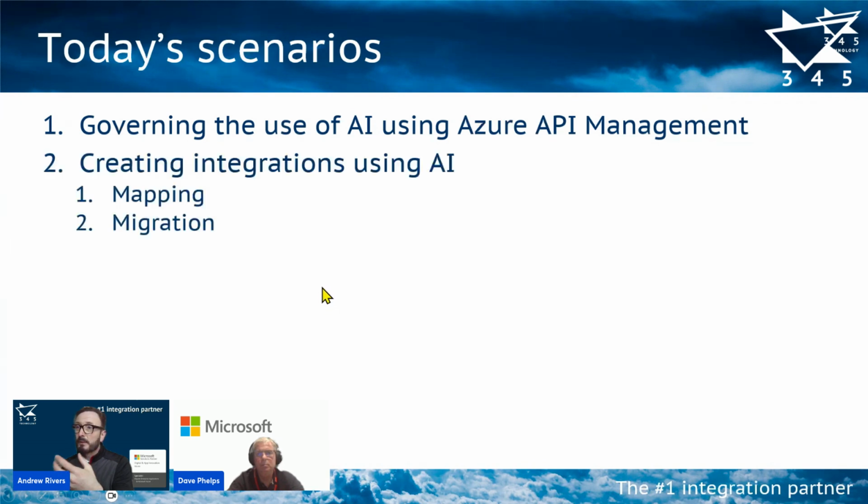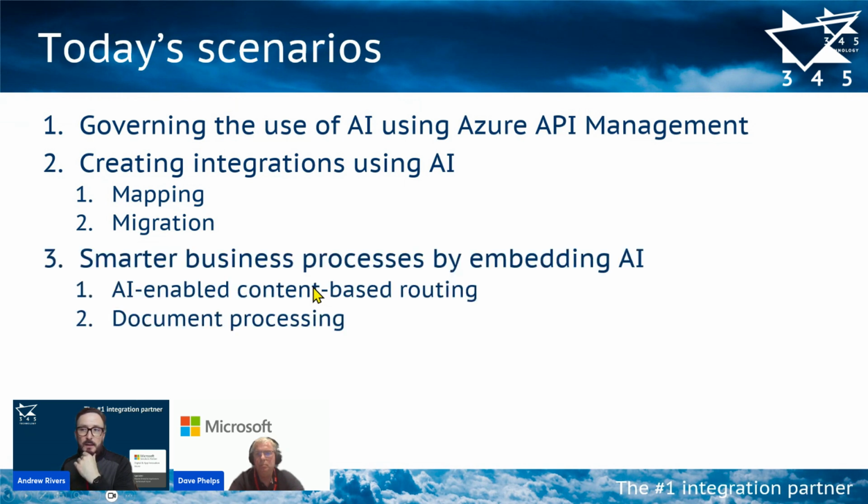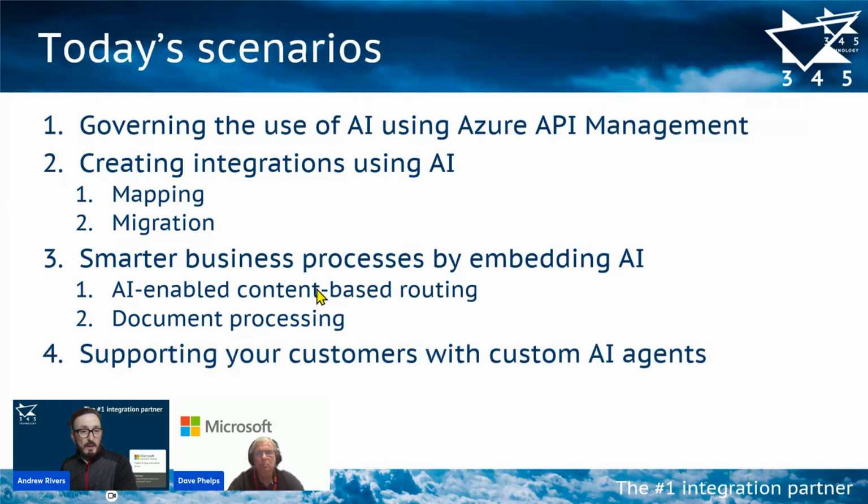We're also going to talk about how we can create integration assets using AI, and we've got a couple of flavors there: mapping one document format to another, and also what we might be able to do with migrating some assets. We're then going to look at how we can make smarter business processes by embedding AI. I've got a couple of examples there about using AI for routing, but also how we can process documents, and how you can build custom AI agents that can, for example, support your customers better.